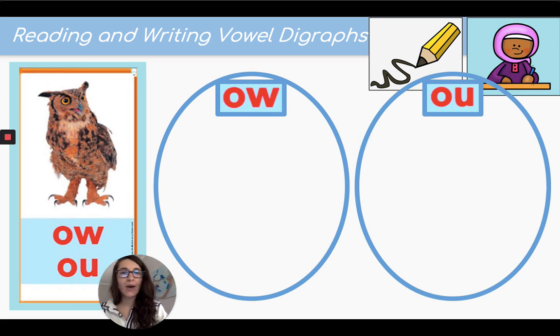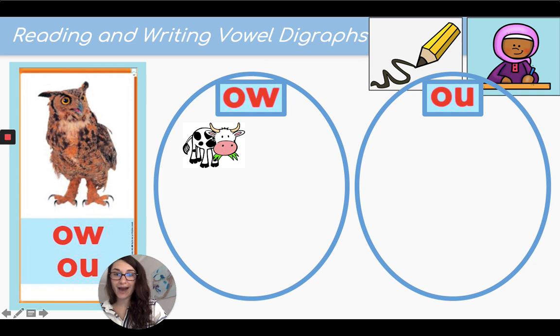Cow. Did cow have an O-W or an O-U? Good, it had an O-W, so you would write the word cow in your circle for O-W. Let's do another. The second word was shout. Does shout have an O-W or an O-U? Good, shout has an O-U, so you would write the word shout in this box.